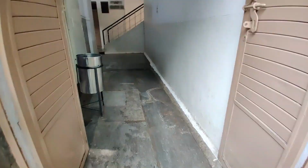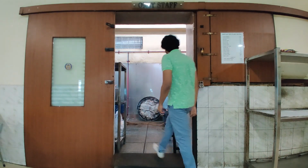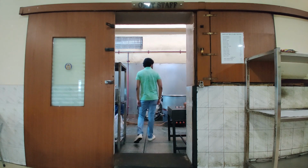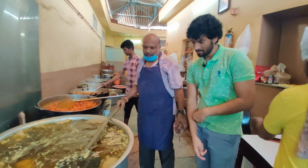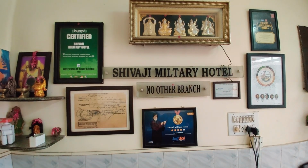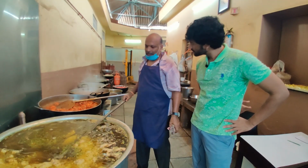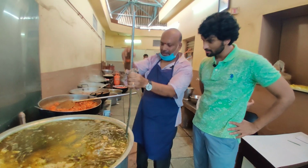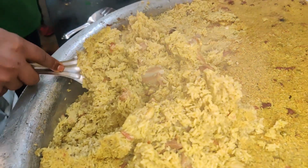I'm always late for almost everything, but not when it comes to food. I reached early and walked straight into their kitchen where I met Rajiv, who's one of the brothers of the third generation of owners. The name Military Hotel comes from the fact that you used to serve soldiers, or? Yeah. At that time, it was a joint for soldiers. Okay. They used to come and take the rest.